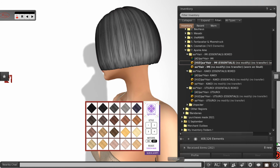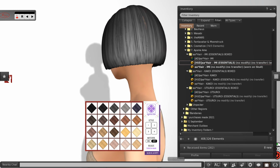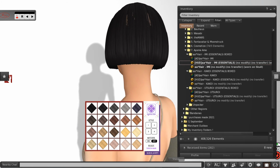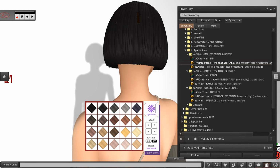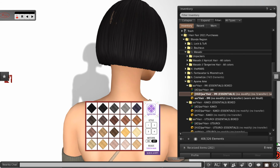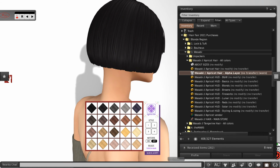And not only do they have materials added, so I can turn that off if I want to. I would need to wear an alpha here for this size, but they do have a resizer, so I can make the hair bigger. It was Wasabi that included an alpha, so let's just throw that on anyway.